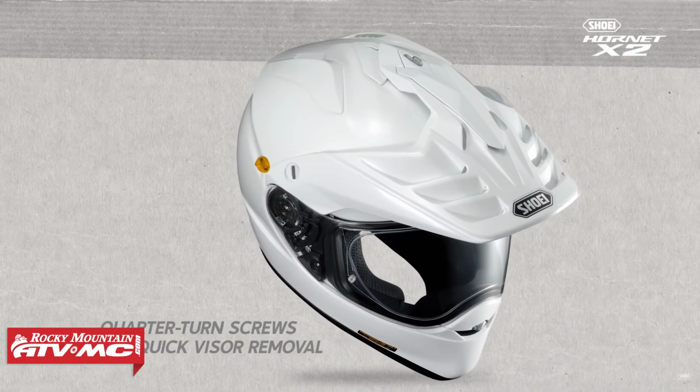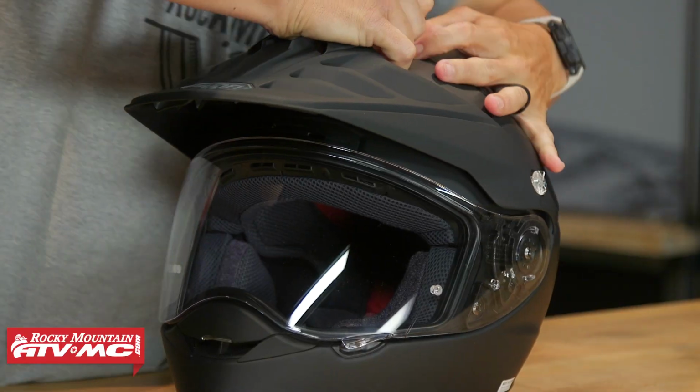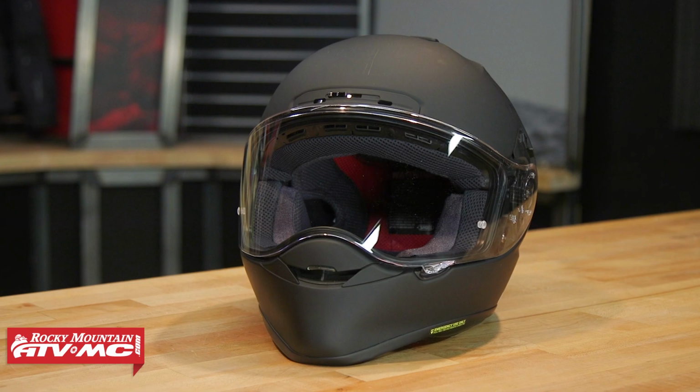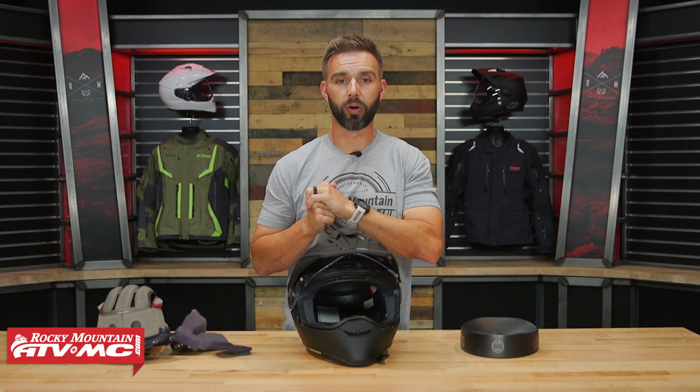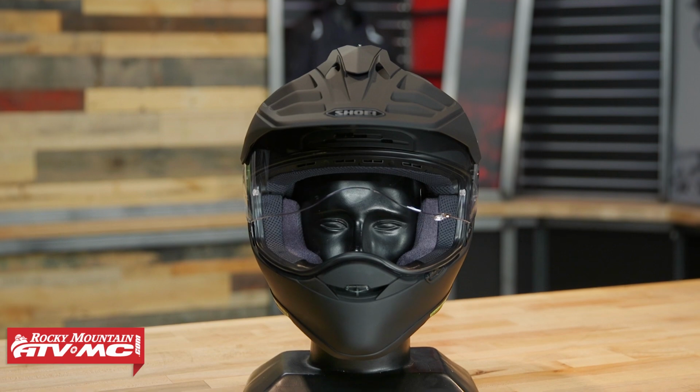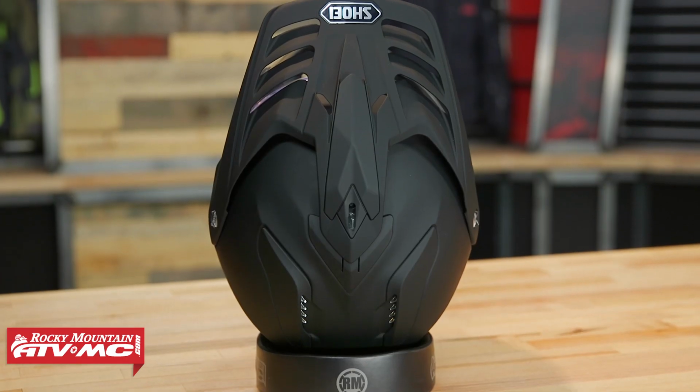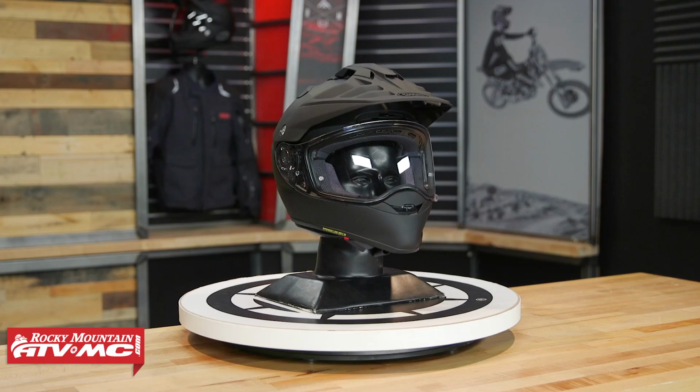With that shield coming off, you can also pop off the visor too, so if you're going to be doing some street riding, you can easily convert this to a street style helmet. So overall, like I said, I call it the Cadillac of dual sport adventure touring helmets for the reasons that I've already mentioned. I would love to hear your feedback though. If you have a Hornet X2, if you've had a Shoei helmet in the past, what did you like? What did you dislike about it? Because for me, the only knock that I can give this thing is just the weight. But aside from that, I love everything about it.